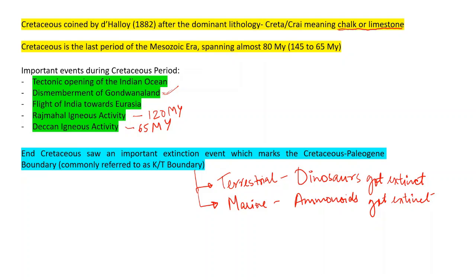You can also now guess that the radiation or proliferation of smaller mammals started after the Cretaceous period. After the Cretaceous period, mammals and small terrestrial animals evolved. One very common reason for this evolution can be given as the extinction of dinosaurs. Imagine if dinosaurs were there, would they have allowed the smaller mammals to proliferate? No, they would have eaten them up. So this KT extinction event was a very important event which led to the proliferation of the larger vertebrates later on during the Cenozoic.